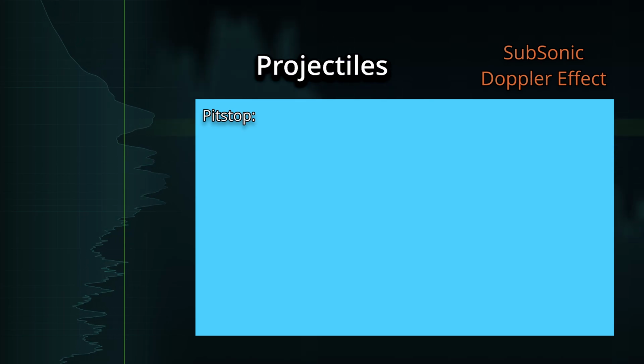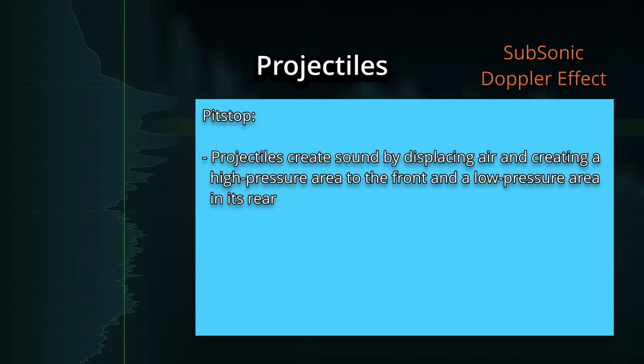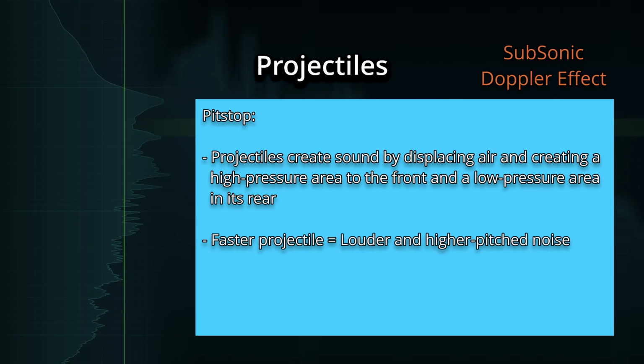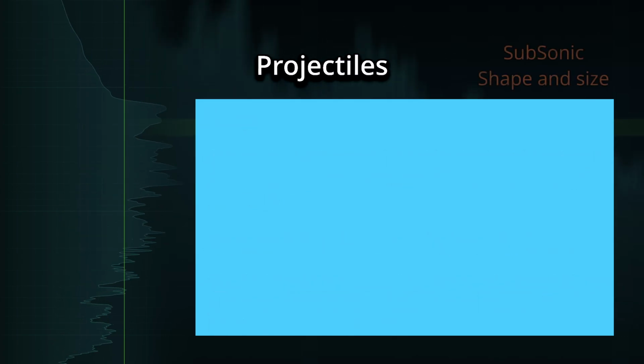So far, all of this translates to the following. A projectile creates a sound, usually a whoosh, by displacing air and creating a high pressure area to the front and a low pressure area to its rear. The faster the projectile, the louder the sound and the higher the pitch, which is why smaller caliber bullets have a characteristic high-pitched swish or whizz. Additionally, the Doppler effect causes the projectile to have a higher pitch when it approaches us and then rapidly drop in pitch once it passes us. But there's more to it.